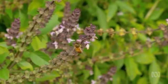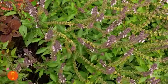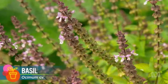The other type of flower that you need is like this. Brassicas, mustard, Asian greens and basil have small cup-shaped flowers which are full of nectar. Now, why two different types of flower?